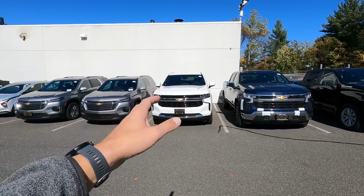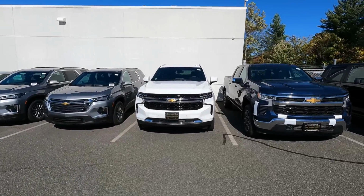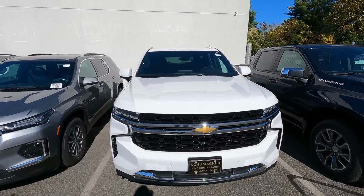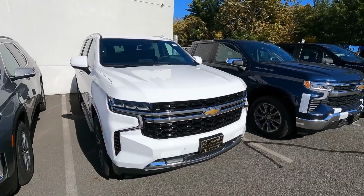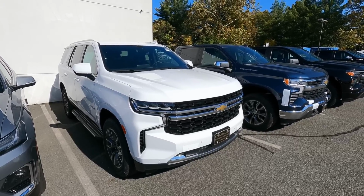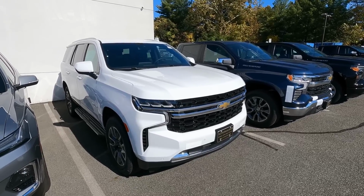Pretty much any Tahoe or Suburban we get will be sold. Suburbans are all factory order sold anyway. They're taking 6 to 8 months to come in. Tahoe and Suburban market has been nuts in that we had a brand new model introduced for 2021, redesigned, looked great, and we just really haven't had the opportunity to capture the market like we normally would in normal times due to the pandemic, the chip shortage, and everything that's going on.